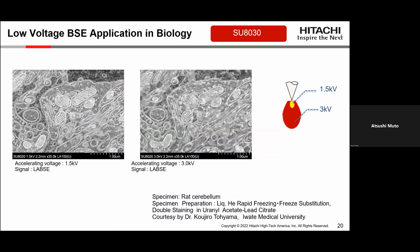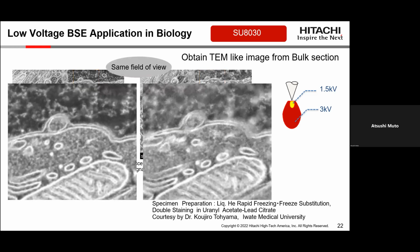This is another application of low voltage backscattered electron detection. This is a biological section, rat cerebellum, and we are observing at both low voltage 1.5 kV and 3 kV. At low magnification, it seems to be the same information. This is a stained material, but if we zoom in, as you can see, 1.5 kV low voltage can resolve the surface features very well. We can see better interface information at 1.5 kV backscatter than at 3 kV.